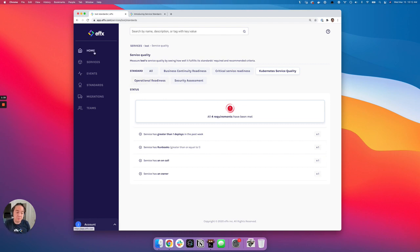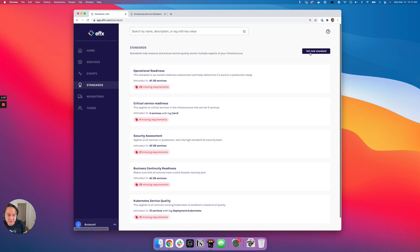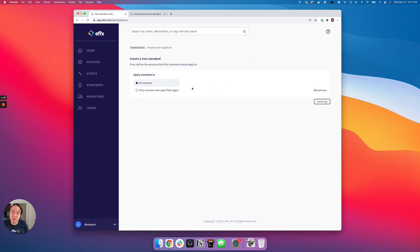So this is all completely customizable. You can define your own standard and create the criteria for what's important to you. Let's do that really quick and create a new standard. When you click the new standard button up here on the top right, first you get to choose, does this apply to all of my services or just ones with specified tags? Let's make a standard for Kubernetes services that are critical services. So, deployed with Kubernetes, they're tier 0 services. I can see that actually matches 4 services.